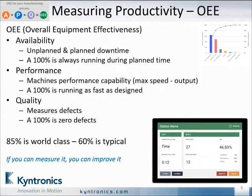So as I mentioned, we're looking into a little more detail on these. So productivity, OEE, the overall equipment effectiveness. This is a powerful tool. It's made up of 3 categories: availability, performance, and quality. What does this do? It measures the overall effectiveness on a particular machine, not plant, but machine itself.